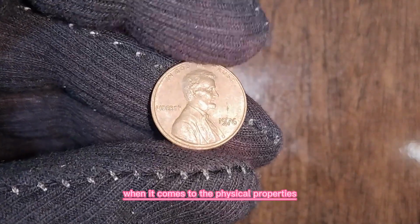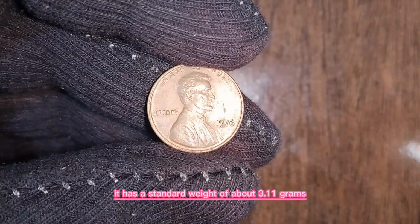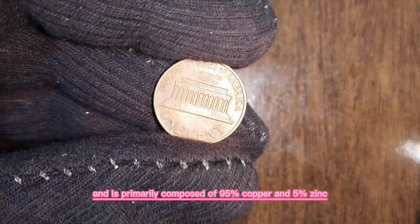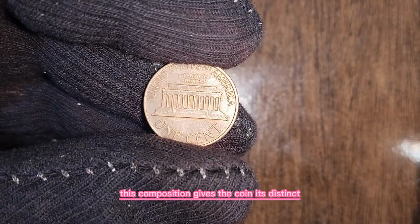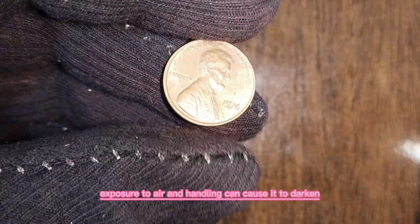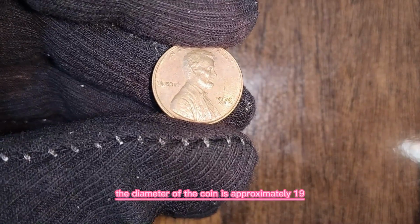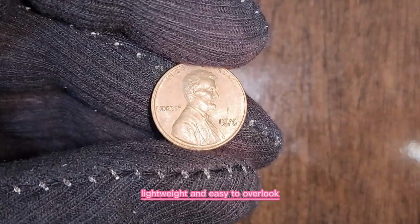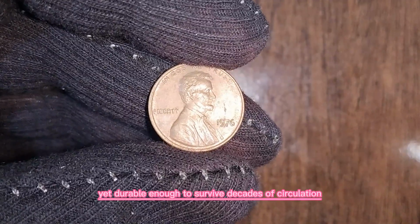When it comes to the physical properties of the 1976 penny, it has a standard weight of about 3.11 grams, and is primarily composed of 95% copper and 5% zinc. This composition gives the coin its distinct reddish-brown color when it is new, although over time, exposure to air and handling can cause it to darken or develop a patina. The diameter of the coin is approximately 19 millimeters, making it small, lightweight, and easy to overlook, yet durable enough to survive decades of circulation.